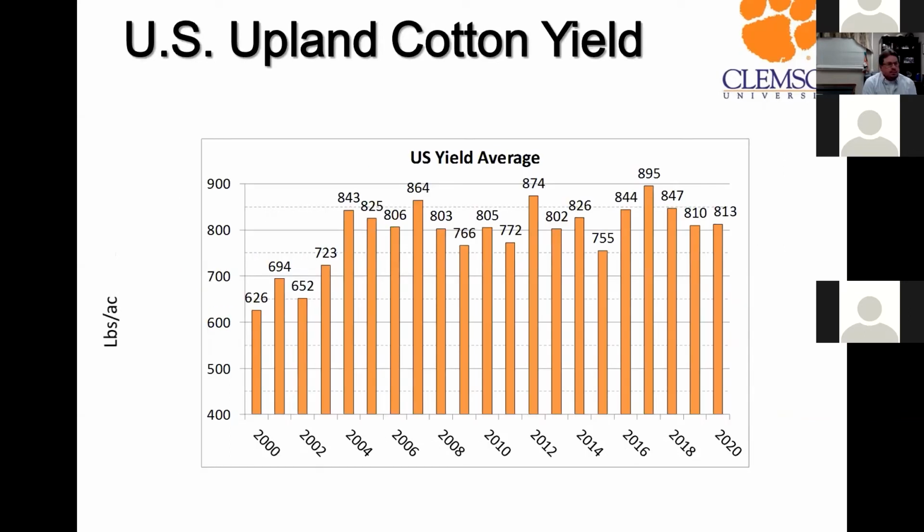Here we have U.S. upland cotton yield, again, over the last 20 years. This past year, the USDA has us at about 813, which is right in there where we were last year, but down from the previous 3 years.